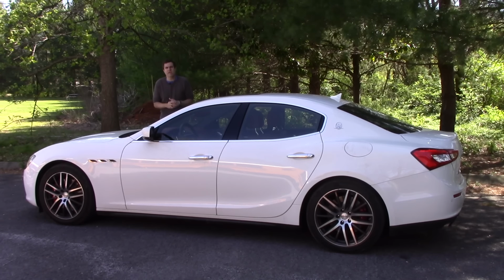Another benefit, the market seems to agree with me about the Ghibli's faults, because if you look on AutoTrader at used Ghibli models, you'll find that early ones are starting to creep into the $30,000 range. Now, I don't think this is a very good car for 80 grand, but even I have to admit it starts to get appealing for about 35 grand. 35 grand plus one of those iPod FM transmitter things.